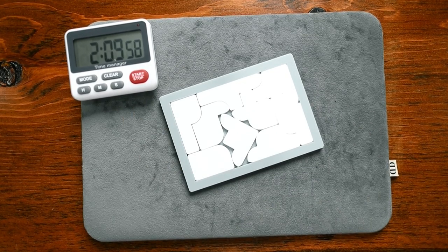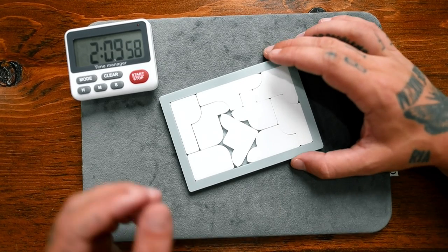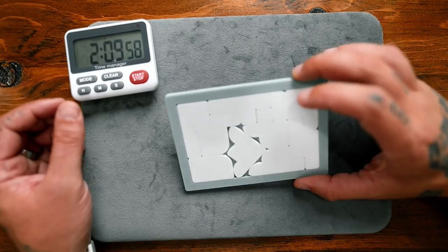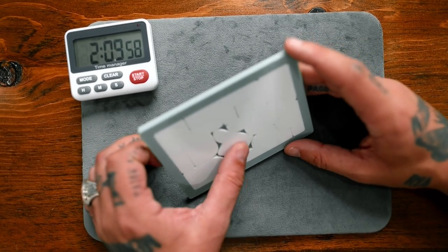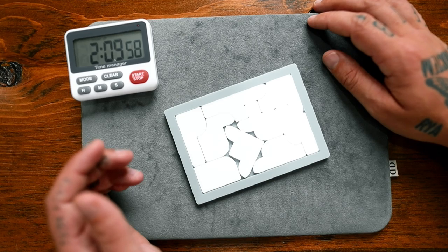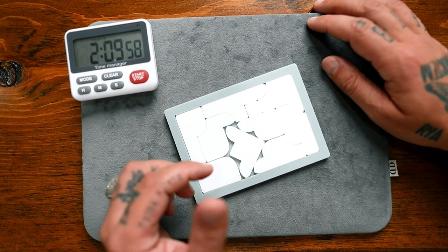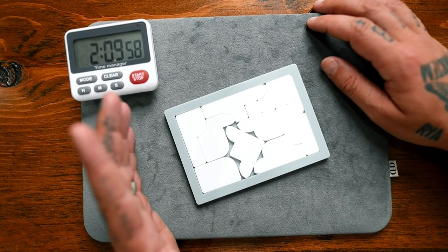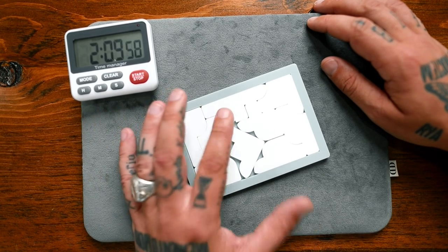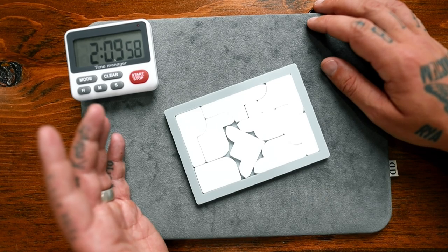Two hours, nine minutes, plus off camera, probably another hour. Three hours. Oh my god, I'm so done with this puzzle. Look at all that space left too, tons of space left. Ugh. Yeah, I knew it. I knew this was the outlier, and I knew it had something to do with that, but I didn't think that it was the only piece that would have to be in that direction.